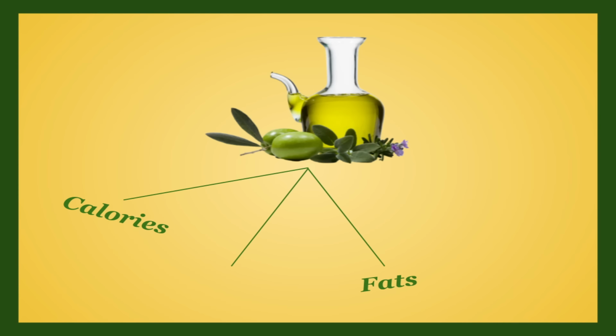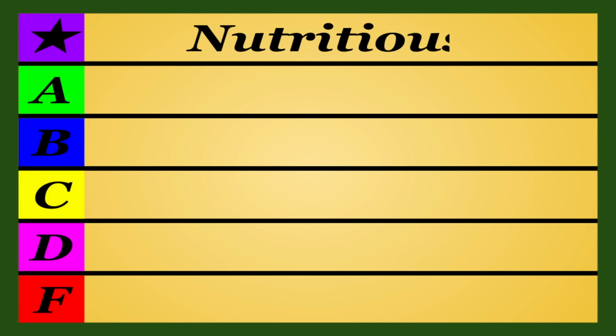Hello everybody, this is Talon with the next Nutrition Tier List, a series where I break down all the options in a given food group and rank them based on how nutritious they are and how they impact your health. Today we're looking at fats and oils, an often overlooked part of many people's diets, yet one that can have one of the greatest impacts calorically.